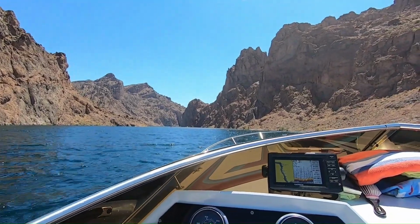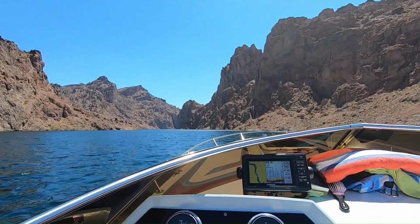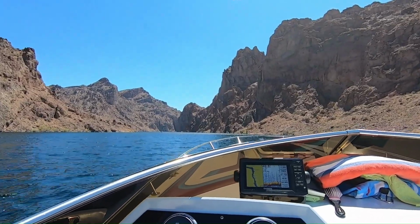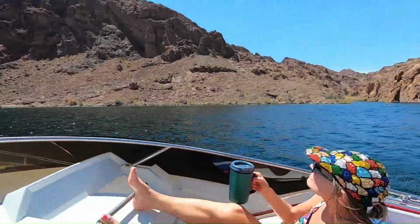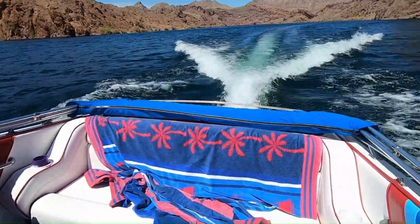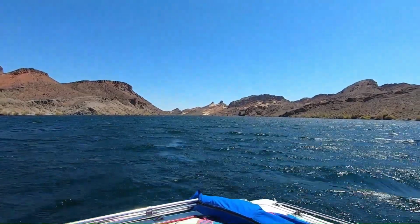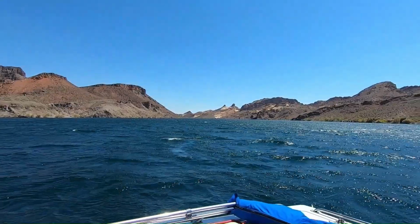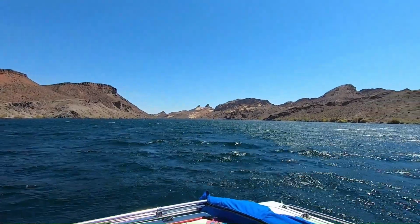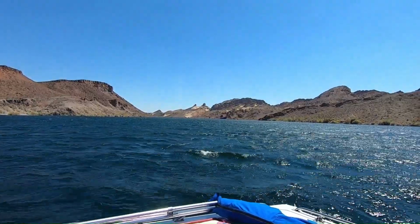For the trip back to our camp, it's going to be really windy. We're going to be heading into about a 25-mile-an-hour wind. So we closed the hatch. We took the top down. Not out in the open water yet, but we're going to encounter whitecaps and probably 3 to 4 foot roller waves, I would imagine. So when we first got the boat, we were going to Lake Mead a lot.